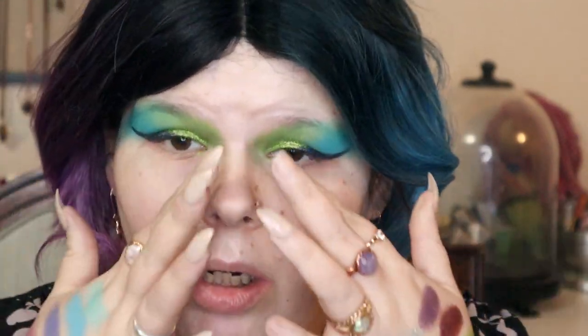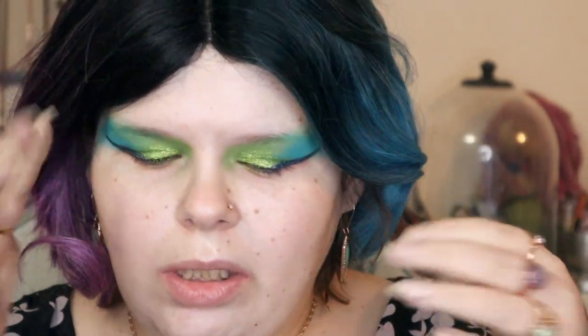Gonna try to resist and just stop there. I'm going to grab some micellar water, just wipe away in case anything is there. Probably wipe off these swatches, and we'll move on to face and then finish up the eyes.